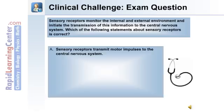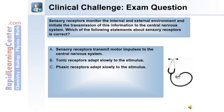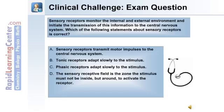A. Sensory receptors transmit motor impulses to the central nervous system. B. Tonic receptors adapt slowly to the stimulus. C. Phasic receptors adapt slowly to the stimulus. D. The sensory receptive field is the zone the stimulus must not be inside, but around, to activate the receptor. Or E. Sensory receptors are only classified on their location in the body.